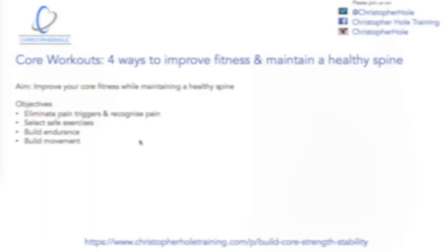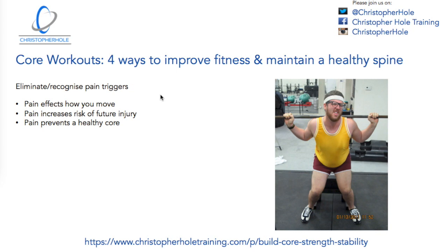So, coming back to today's topic, we're looking at 4 ways to improve fitness and maintain a healthy spine. The first way that I mentioned is to eliminate/recognize pain triggers. Now, the reason I'm putting this one in, because it's not necessarily a direct way to improve fitness, but what we find is 80%, or the stat is 80% of Western population will suffer with or experience some degree of low back pain in their life. So most people that's going to happen to, so we want to be able to recognize it, and we want to be able to, in a sense, eliminate the trigger.